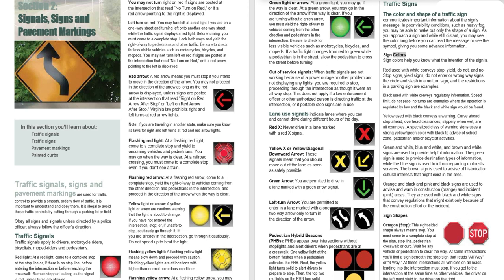Sign colors. Sign colors help you know what the intention of the sign is. Red used with white conveys stop, yield, do not, and no. Stop signs, yield signs, do not enter or wrong way signs, the circle and slash in a no turn sign, and the restrictions in a parking sign are examples. Black used with white conveys regulatory information. Speed limit, do not pass, and no turns are examples where the operation is regulated by law and the black and white sign would be found.